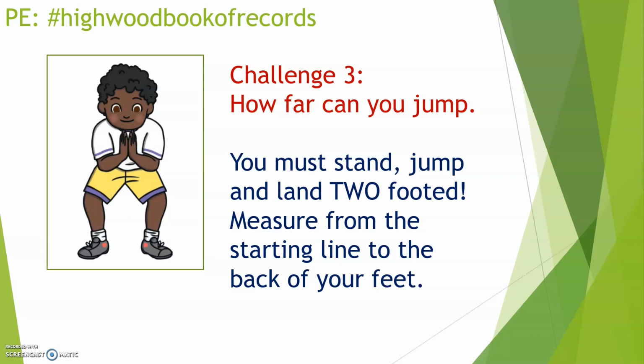Then what you need to do is measure from your starting point to the back of your feet, not the front of your feet, because then if you've got massive feet, you've got an advantage. It must go to the back of your foot. Okay, so remember, standing still, 2 feet together, 2 feet flat on the ground, launch yourself as far forward as you can, and you must land 2-footed as well, and you measure how far you've gone to the back of your foot. Okay, so how far can you get? What's your longest distance you can jump?